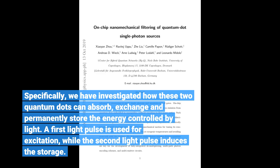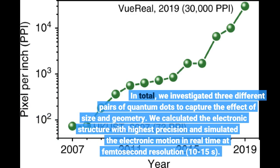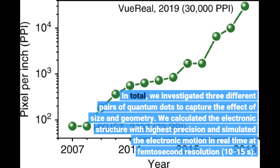A first light pulse is used for excitation, while the second light pulse induces the storage. In total, we investigated 3 different pairs of quantum dots to capture the effect of size and geometry. We calculated the electronic structure with highest precision and simulated the electronic motion in real time at femtosecond resolution, 10 to the power of minus 15 seconds.